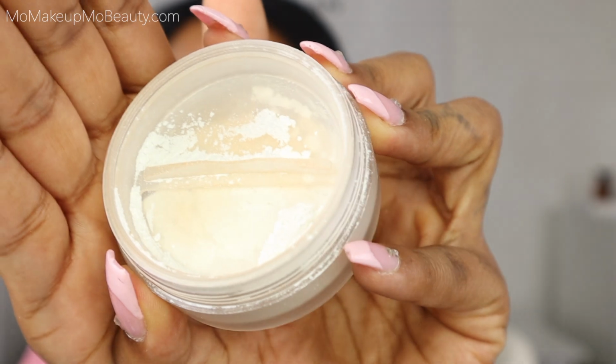Just one little quick thing to note, because I've had this powder for a while. I highly recommend that you close it, because up top it has the little option where you can turn to close the sifter. Like most all loose powders, it can get a little messy, but I like that it has that option so you can kind of keep things under control. Moving on to our next product.